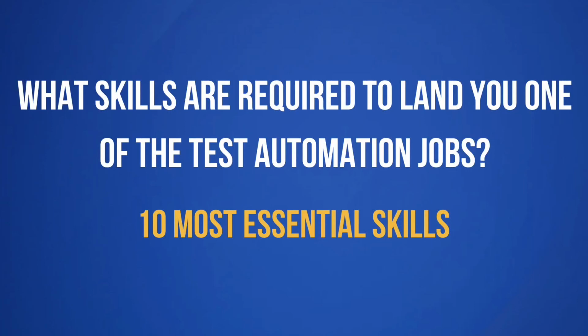We have created a list of 10 most essential skills to switch your career into QA automation. It does not reflect any specific programming language. Whether you are proficient with Python, Java, or any other, you will be able to perform automated tests.